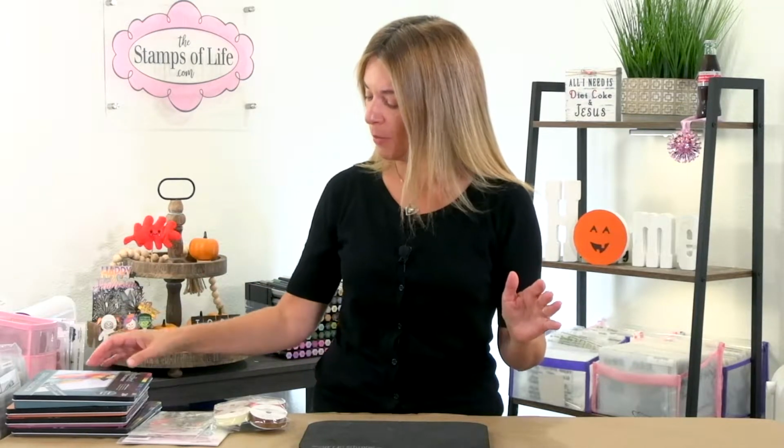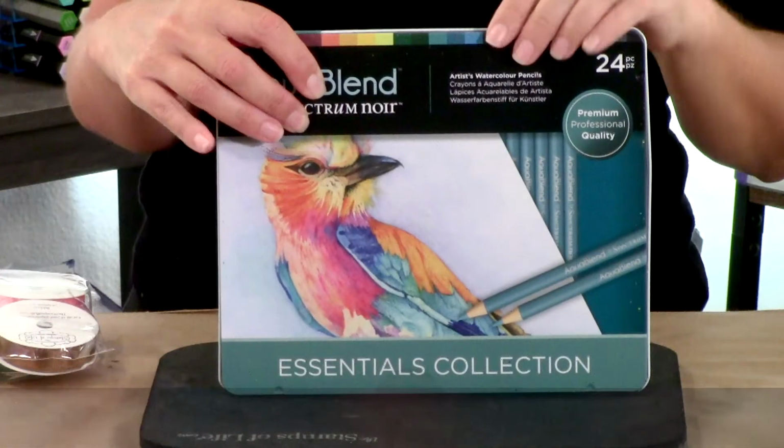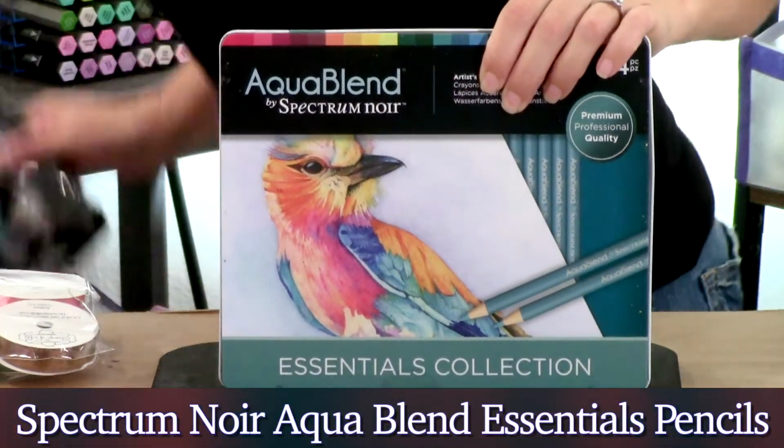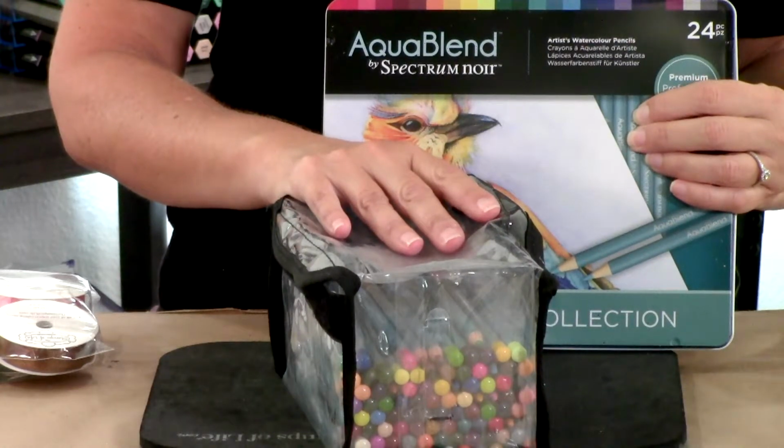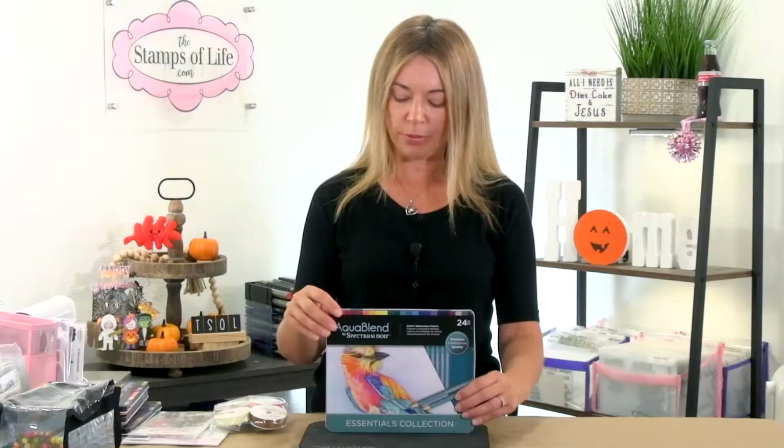Anyway, how many of you got this set of pencils when we released them from Crafter's Companion, the Aqua Blend pencils? They were in a Sue bag. They were all in there. Oh, heavenly, 96 pencils. Well, if you missed out on that bundle, because once it was gone, it's gone forever, you can now purchase the pencils separately in each collection at regular price plus club price.